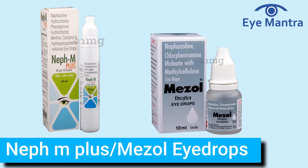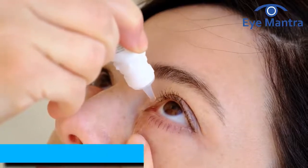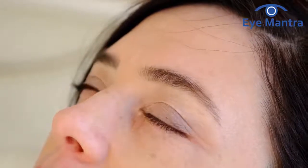Your eyes appear red because of those enlarged blood vessels in your eye. And these eye drops have the ingredients called tetrahydrozoline and nefazoline that cause those blood vessels to constrict.